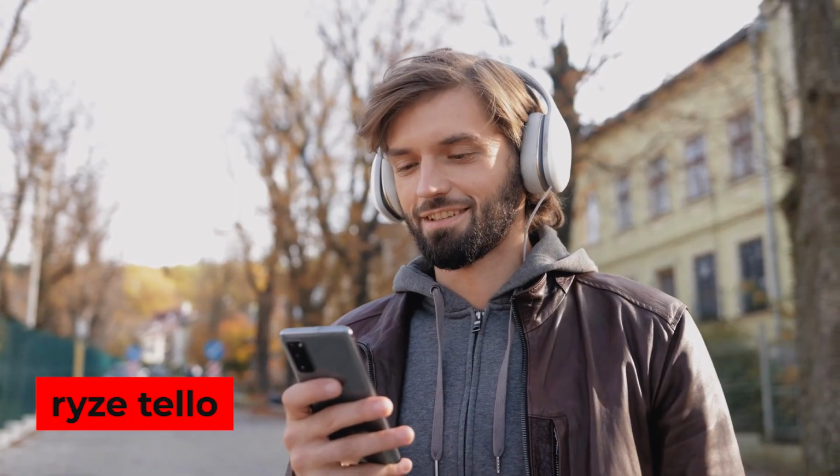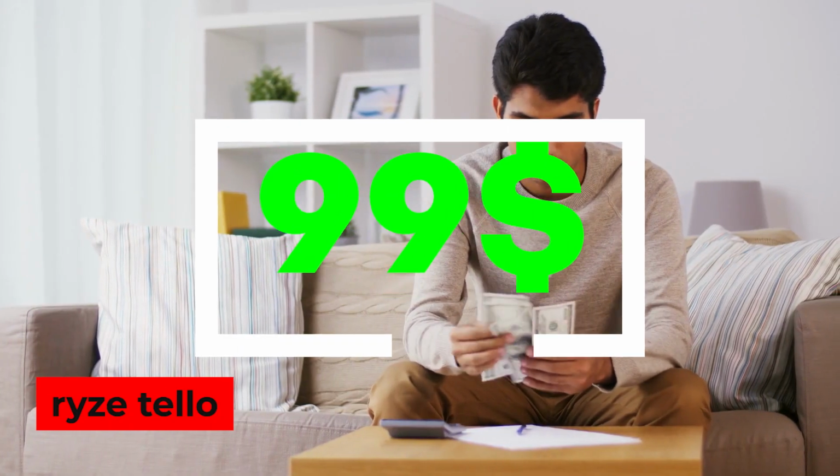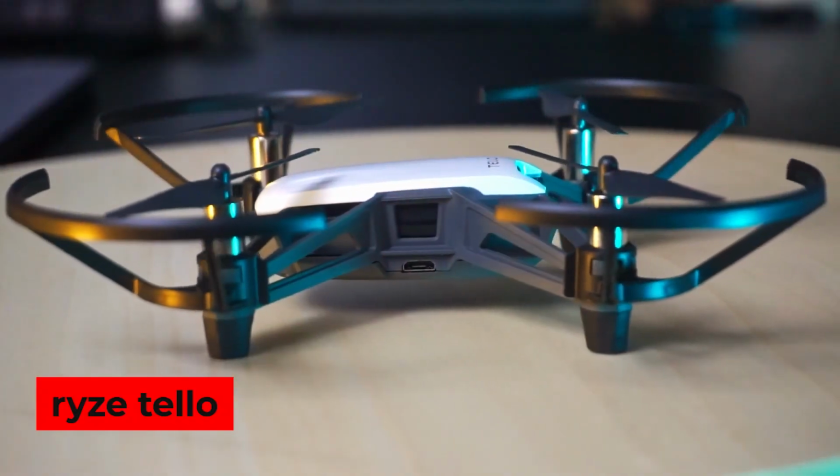And the best part is that you can get your hands on it for only $99 from Amazon. That's quite surprising, keeping in view the functions it performs.